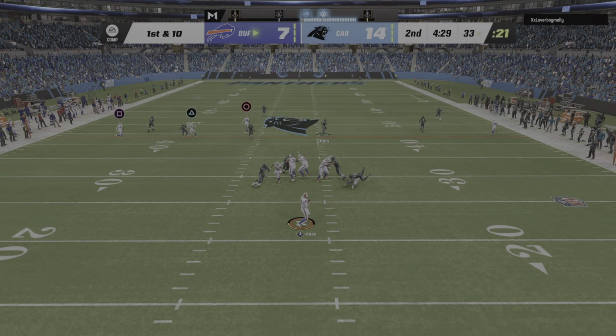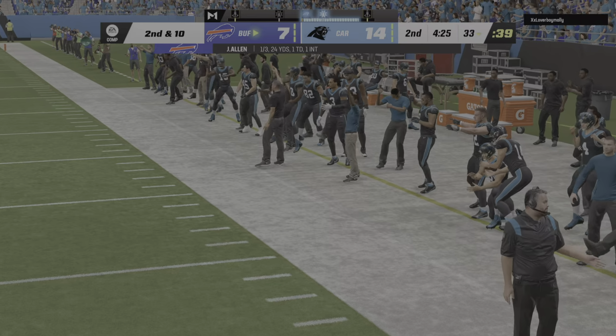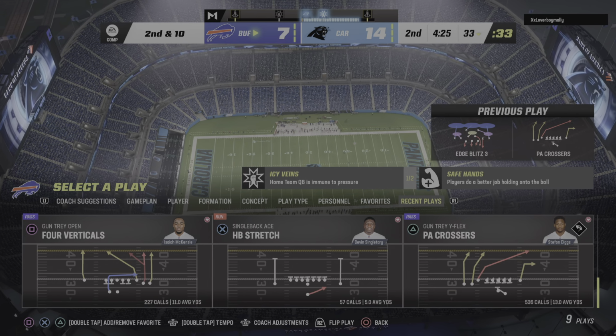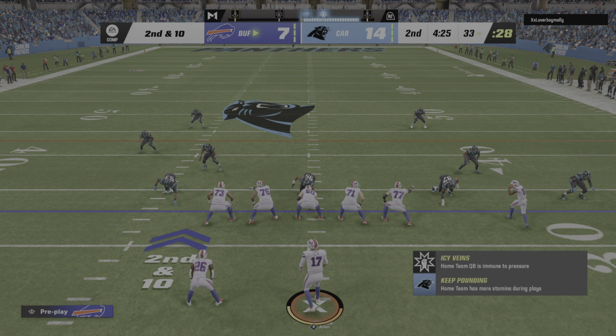Throwing on first down is Allen. And seeing no options, he just tosses this one away, incomplete. Now that'll bring up second down. Well, sometimes an incompletion is the right play. And he showed that he's learned from his earlier interception on that throw. Instead of forcing it, he just tossed it away.